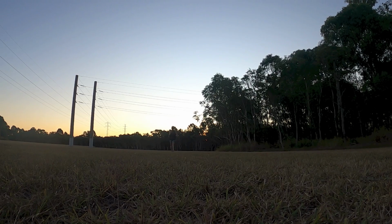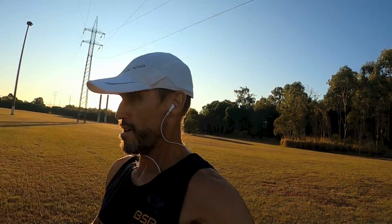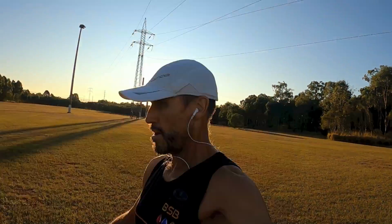Grass running, a lot of benefits. Yeah, it's active recovery, but it also works the muscles, the tendons, the ligaments in the legs a little bit differently to running on roads or a footpath. Just the uneven surface, so it rocks the ankles a little bit, twisting them and moving them just a little bit different than what they would normally do on the road or on the footpath.